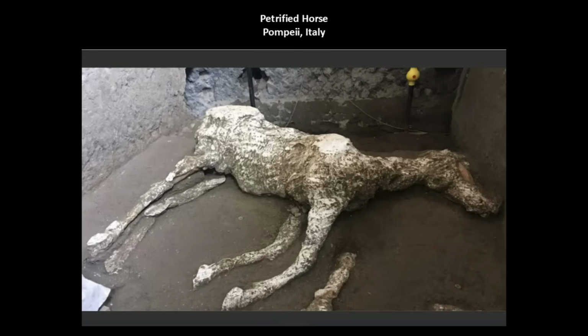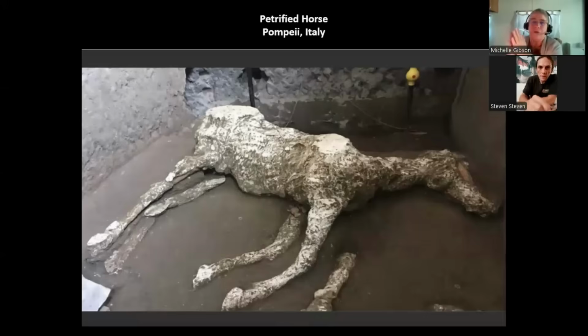Let's look at some of the things that you found that are also very intriguing. And if you want to talk a little bit about what you were looking for that caused the petrified horse in Pompeii to pop up. Yes, I was just looking to see what other petrified animals looked like, to see if it looked the same as the dragon's head, feeling it was something that came from the north.